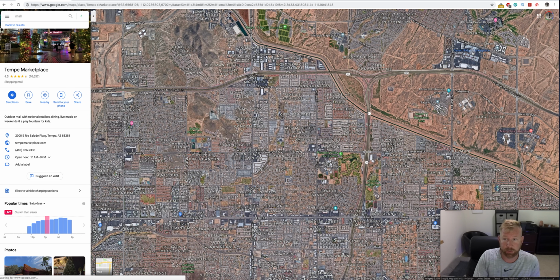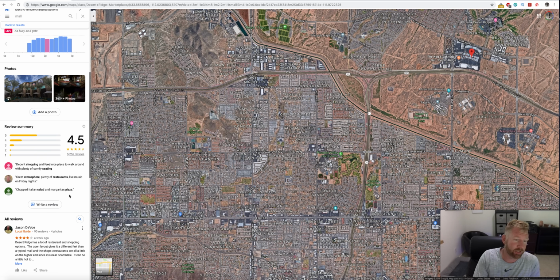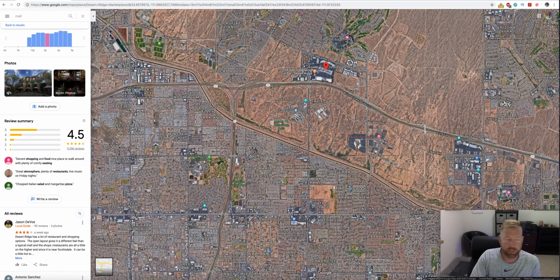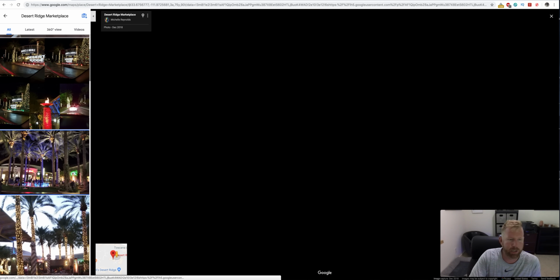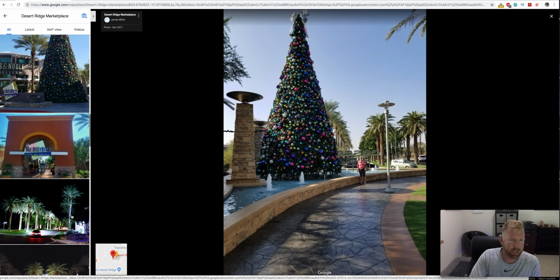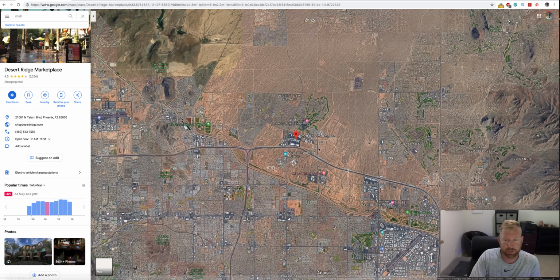Okay. So the next one that I'm going to add to this list is going to be Desert Ridge. This is Desert Ridge right here. So 5,000 reviews. I think this is one of the better malls in all of Phoenix, actually. If you're living in North Phoenix, it's basically off the 101 in North Phoenix, so it's a good place to hang out. I don't know what order it would be in, but you could see it's kind of cool at night. They've got a lot of shopping, restaurants, depending on the time of year you go. So Desert Ridge, for those of you who are moving to North Phoenix.